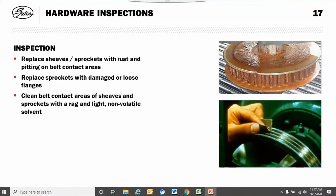But you want to have a good clean belt. A lot of times that one on the top is coming from a wet cooling tower or something like that, in a real corrosive environment.